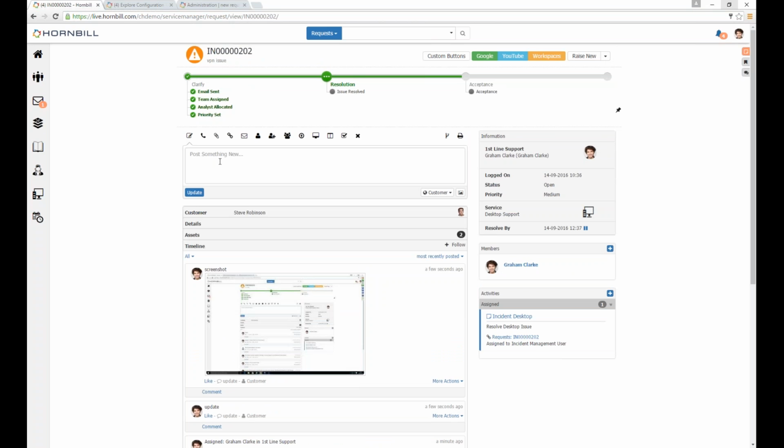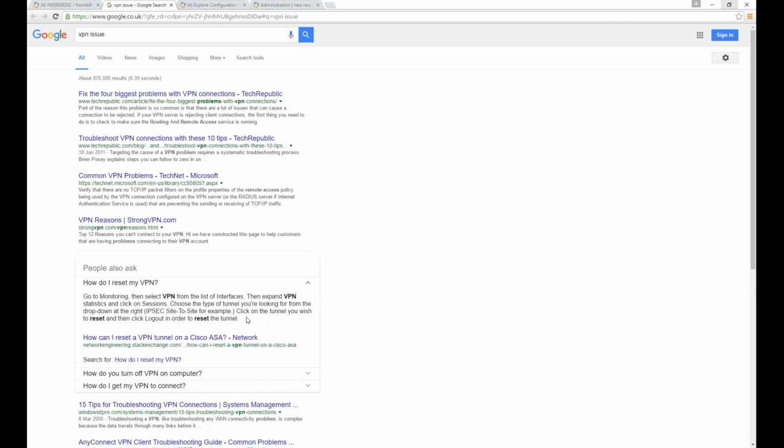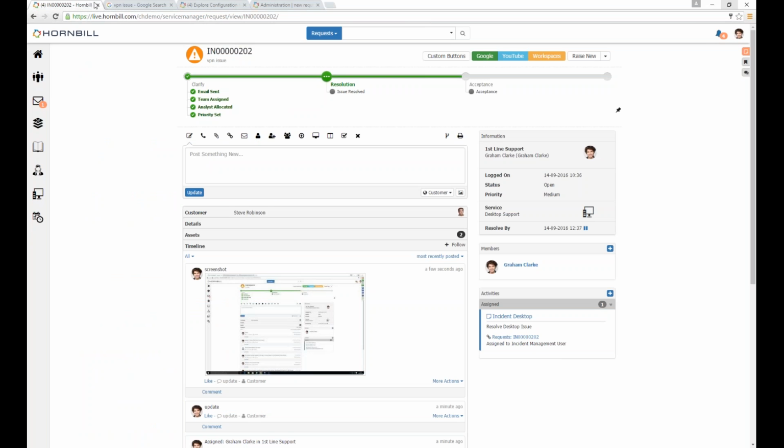Nowadays we have resources available to us that we didn't have when Supportworks was created. For example, Google. Now, I'll be honest, probably one of the greatest resources we have. So rather than trying to recreate anything, we can simply plug straight into it. With this custom button functionality, we can pass through variables from the record we're looking at through to a resource like Google. As you can see, we've got YouTube there as well, but I'll go left to right. If I click on Google, that will straight away search for a VPN issue, and you say, right, reset VPN, copy that, paste it in, here you go, Steve, this may sort out your problem.